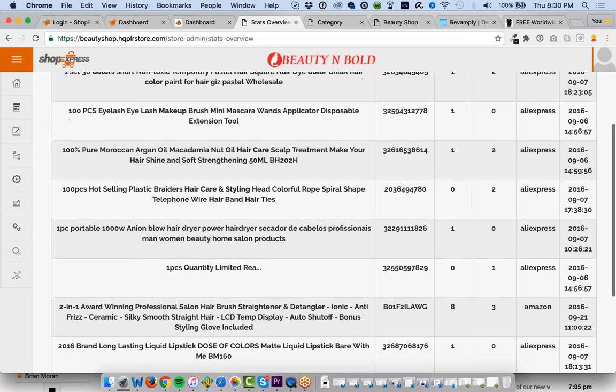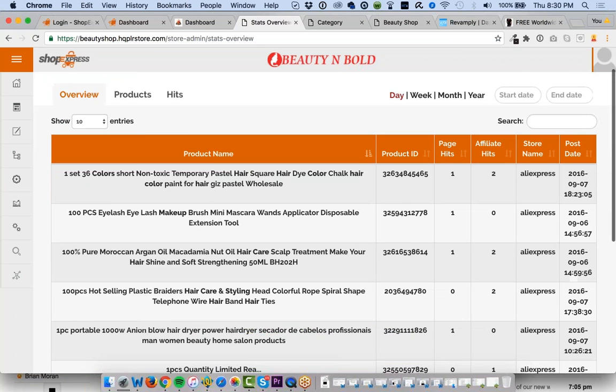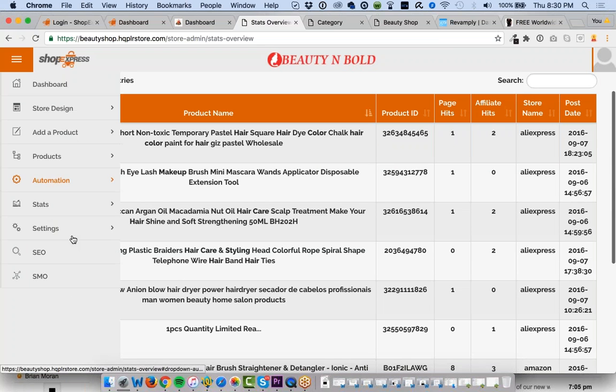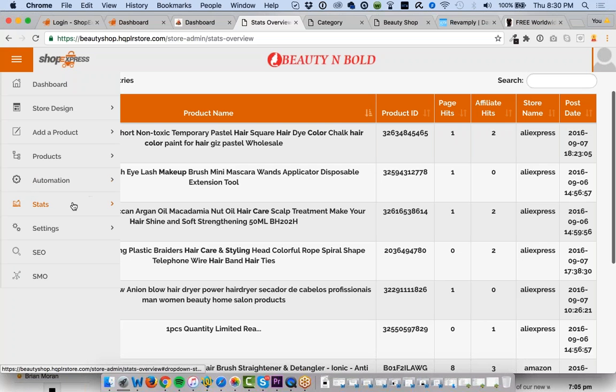Plus, because it's on your website, it's going to load faster than those other ones as well. Now, cool. So you've got your list here. You've got your list of products. You've got where they're from, store name, affiliate hits. You can track your stats and see how well you're doing, how well products are doing.